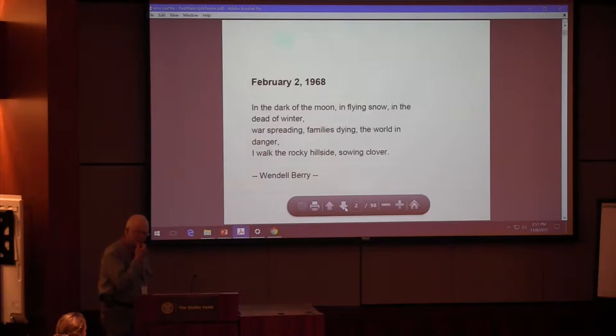So Wendell here is frost seeding clover, and probably has a nice heavy clay soil, which frost seeding works much better on than the farm where most of my farming experience came from, in southern New Hampshire, where we had a sandy loam.